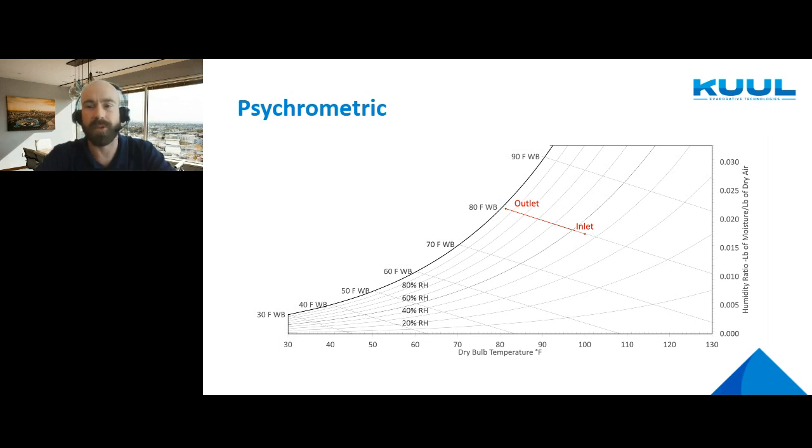So on a psychrometric chart, the process is shown between the inlet air and the outlet air points on this chart. So as water is evaporated into the airstream, the dry bulb is lowered along the wet bulb line until ideally it reaches the ambient wet bulb. So during this cooling process, the moisture in the air increases. So you can see that through the increase in the absolute humidity as well as the relative humidity of the airstream.